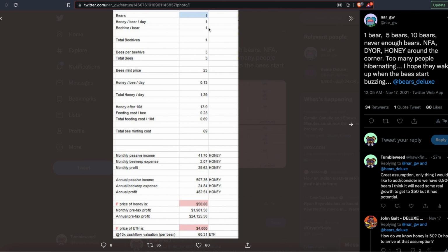If you've got one, you can make one of these, you can make one of them. So you've got total beehives 1, bees per beehive 3, and total bees 3. Bees mint price 23 honey token. Honey per bee per day 0.13. Total honey per day is 1.39. Honey after 10 days 13.9. Feeding cost per bee 0.23. Feeding cost 10 days 0.69. Total bee minting cost 69. Monthly passive income 41.7 honey.